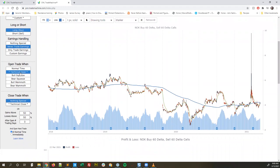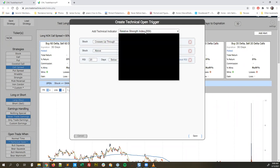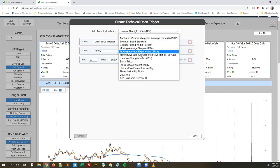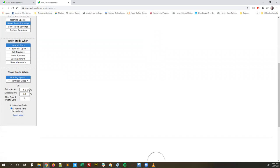And then you can have some technical conditions of when to open the trade. So you could do things like if the stock crosses up through a certain moving average, or crosses down. Let's see what else you can do. RSIs, Bollinger Bands, VIX levels. So lots of things you can test. And then you can close it on a technical close. So again, you could use, say, a VIX level, or crossing above or below some moving average. Or you can use gains above or below a certain percentage. So right now, there's no limit.